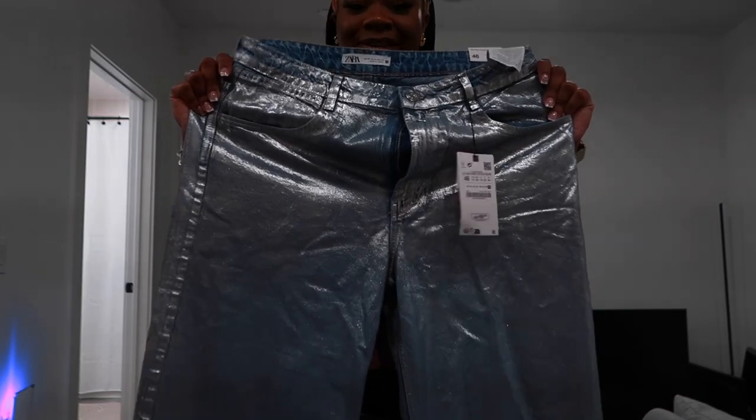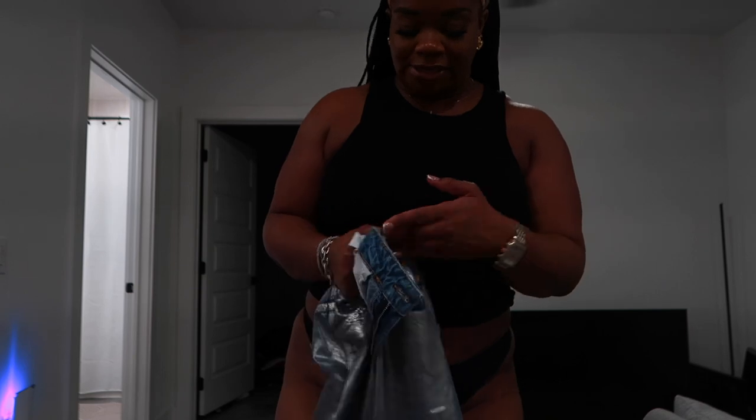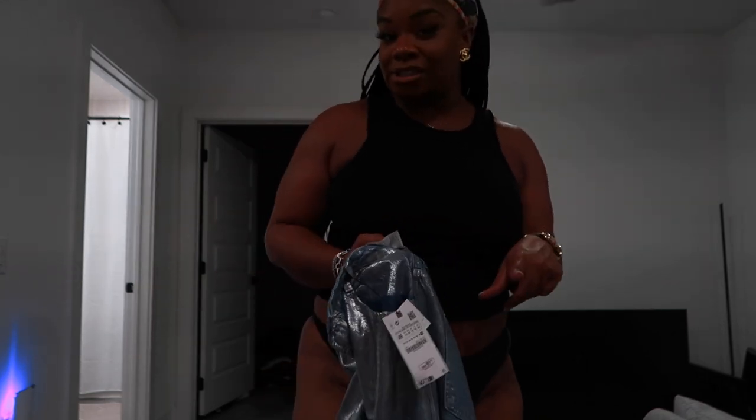And then I got these jeans because these are super cute. They have like the sheen of silver on them. They're mid-rise straight. Now, I don't do mid-rise jeans because my thighs and my booty are too big. So let's see if we can fit them. They're the biggest size Zara sells. Now I did get into a size 46 the other day at Zara, but they made my butt flat. And I'm assuming these are gonna do the same thing.